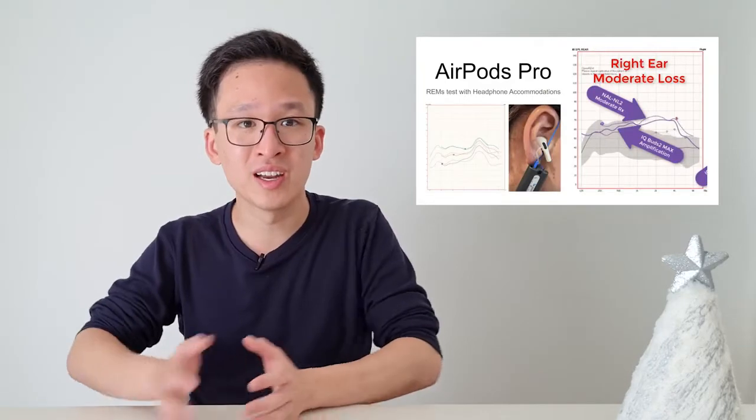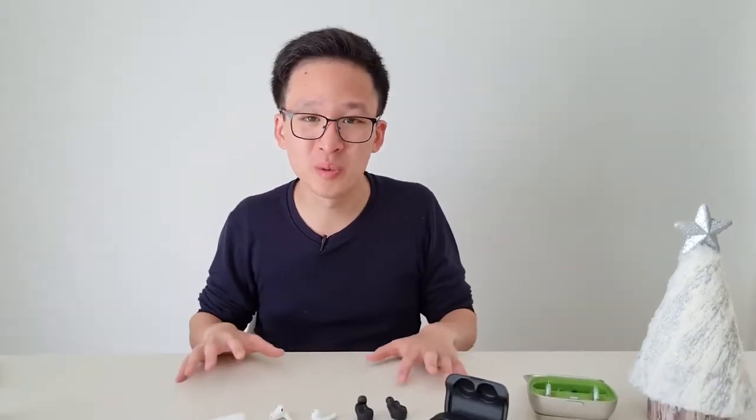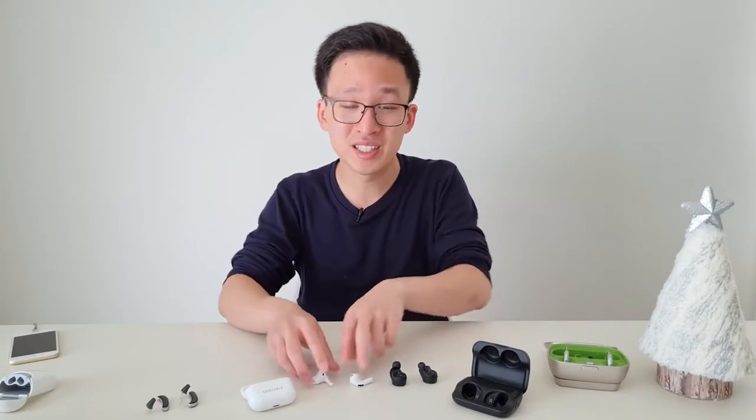Now, this brings us into how well they perform as hearing aids. From testing done by both Hearing Tracker and Dr. Cliff AUD, with a bit of tweaking, they both perform really well for mild losses and perform pretty good when it comes to more moderate losses. In terms of pure sound quality, I definitely much prefer the AirPod Pros.